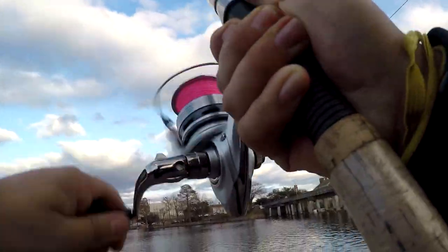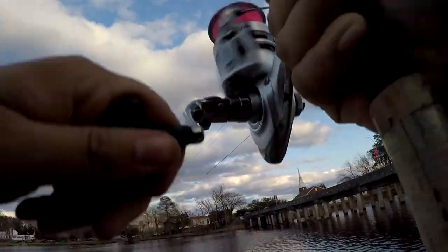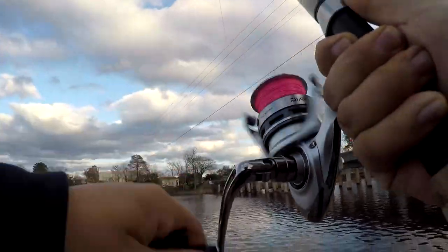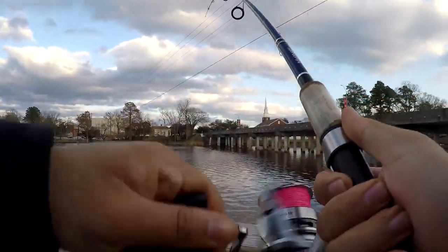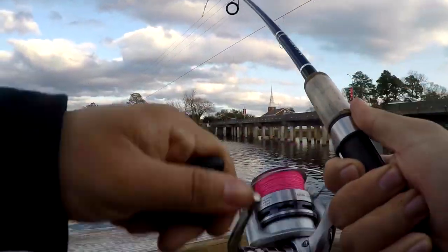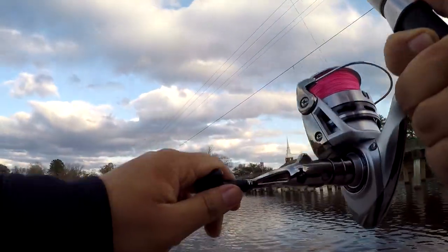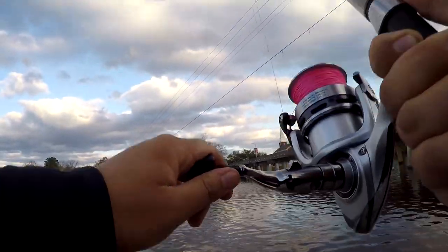Whoa, whoa, whoa, we got a bite! Fish on! Whoa! Got a bite right on my hands! Damn! I took the fishing rod up and the fish bit. I think it's a catfish though. Hopefully it's not, but for the new river right now, I don't have a lot of other hopes.